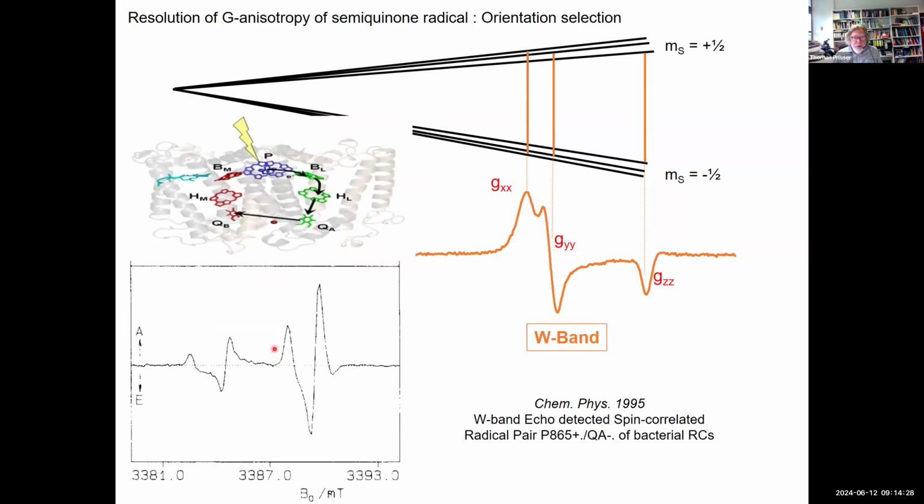And with this polarized signal, so it's absorptive, emissive, you can analyze it in detail. And then you actually get the geometry of this radical pair, the distance and the geometry. So this is very, very useful information, of course. And at high field, you can do this.